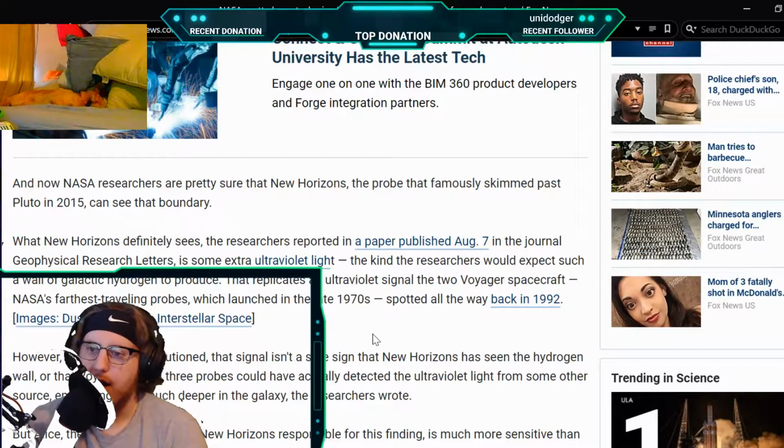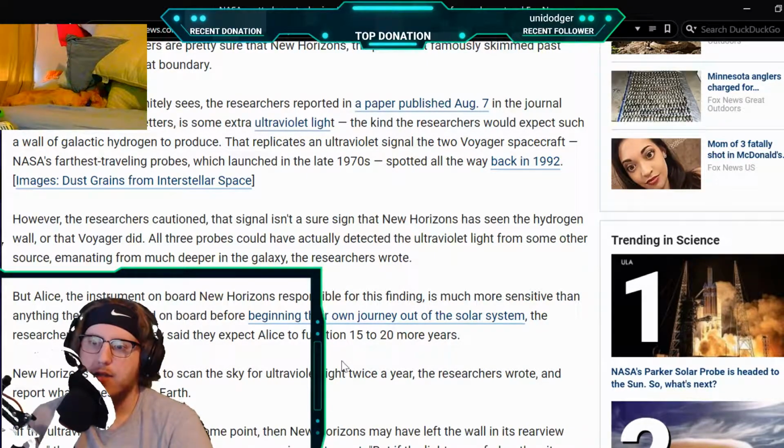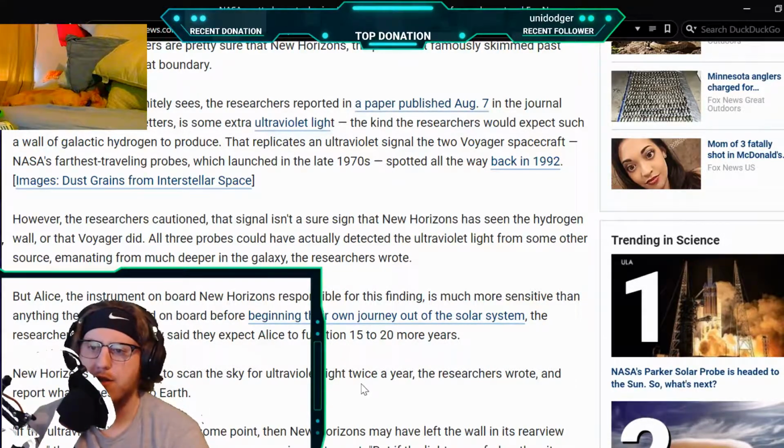All three probes could have actually detected the ultraviolet light from some other source, emanating from much deeper in the galaxy, the researchers wrote. But Alice, the instrument on board New Horizons responsible for this finding, is much more sensitive than anything the Voyagers had on board before beginning their own journey out of the solar system, the researchers wrote, and they said they expect Alice to function for 15 to 20 more years. New Horizons will continue to scan the sky for ultraviolet light twice a year, the researchers wrote, and report what it sees back to Earth.